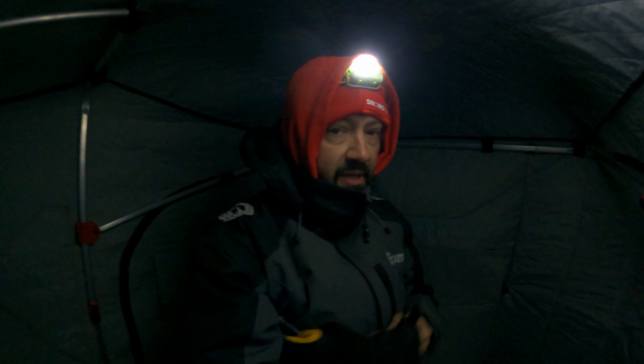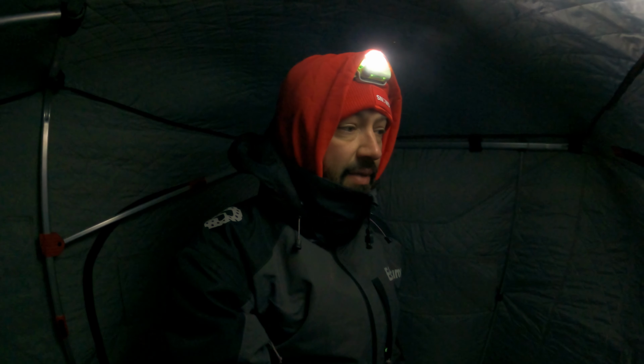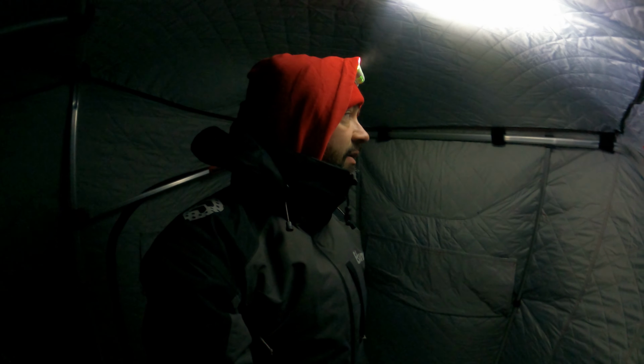Alright, we're gonna start taking the poles down. It's a severe debate whether I set all this stuff down and then try to jig without the shack setup. I don't think I can set this back up in this wind by myself. If I had someone else with me, it'd be very doable, but this wind is atrocious. So we're gonna pack up and head home. And yeah, let's see if I can do it without hurting myself.